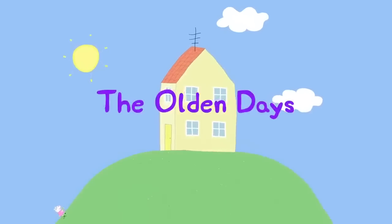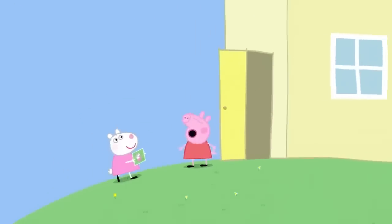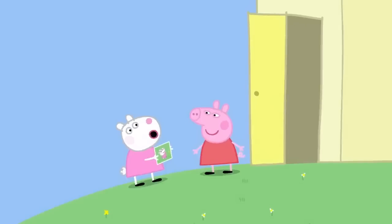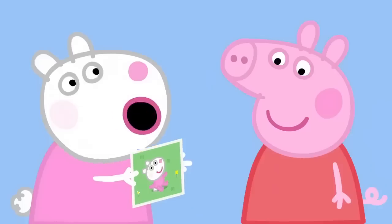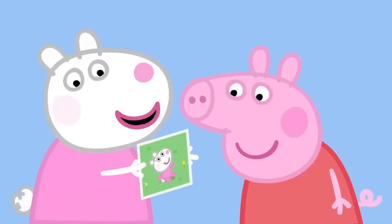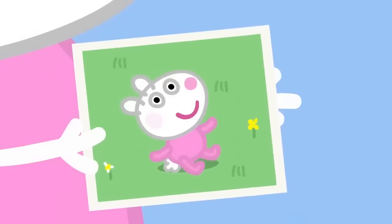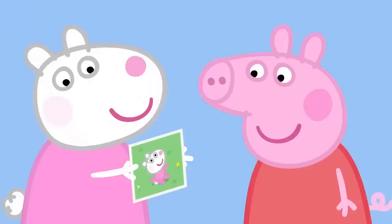The olden days. Susie Sheep has come to play at Peppa's house. Hello, Susie. Hello, Peppa. I've got something to show you. Look. What is it? It's a photograph. Who do you think it is? It's a baby sheep. It's me.